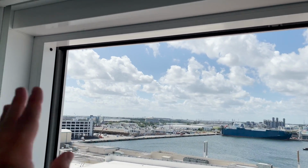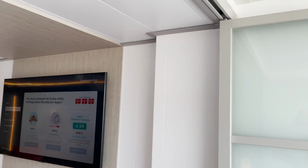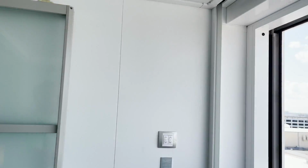So you can do that, you can have that open. Of course, I think one of the biggest criticisms I've seen with these rooms is if you're wanting the air conditioning there, it kind of does let it out once you open this up.